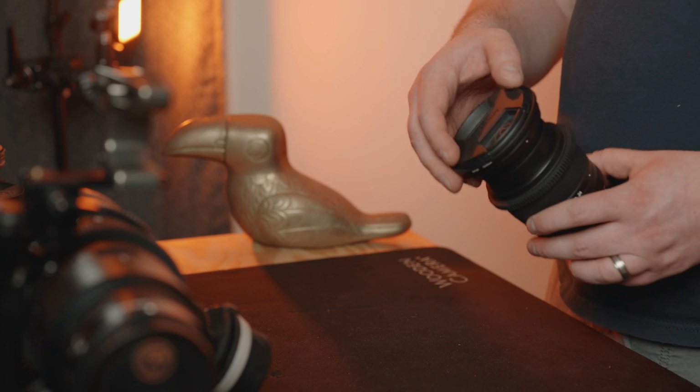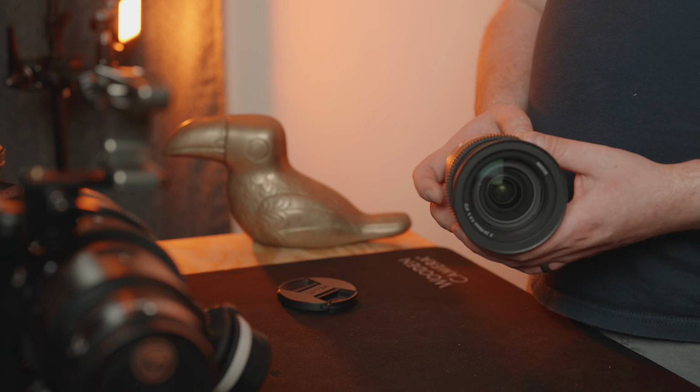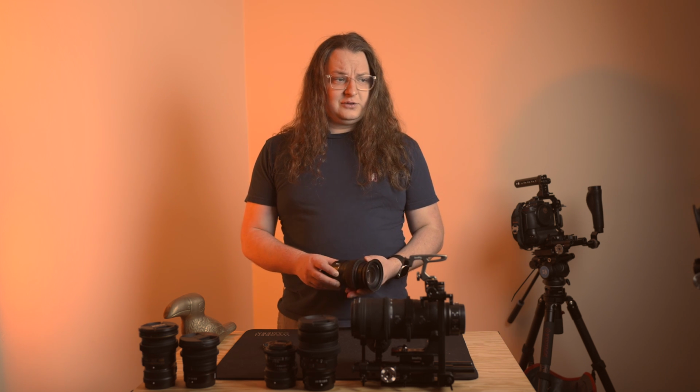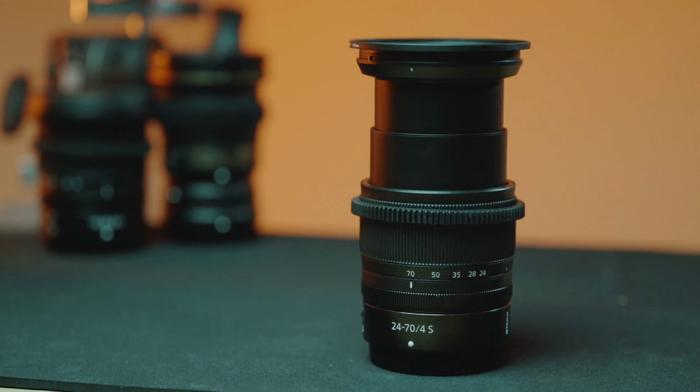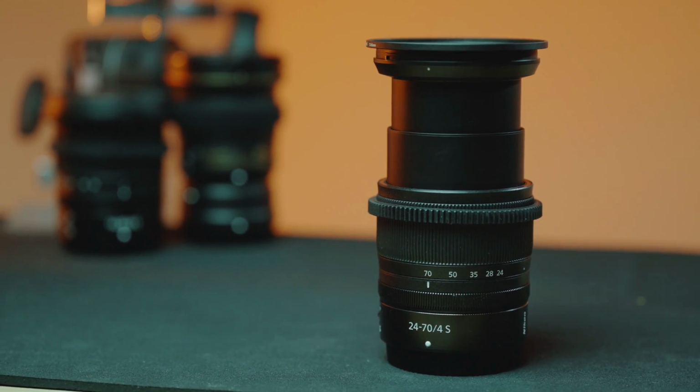People online really like it, and I think it's just because it has no business being this good as a kit lens. It really keeps up in any professional's workflow, I think. I don't think there's any reason that you'd be using this lens and needing to upgrade it unless you needed more aperture flexibility. F4 is a great range that you can do a lot with, especially with these Nikon cameras with great ISO abilities.